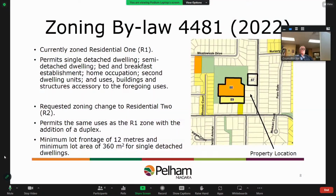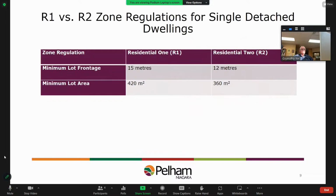Frontage of 12 meters and minimum lot area of 360 square meters for single detached dwelling lots. And this chart shows the difference in terms of the lot size and area requirements between the R1 and the R2 zone. You can see that by changing the zoning to R2, the requirement for the frontage is reduced from 15 meters down to 12, and the requirement for the lot area is reduced from 420 square meters down to 360 square meters for single detached dwellings.